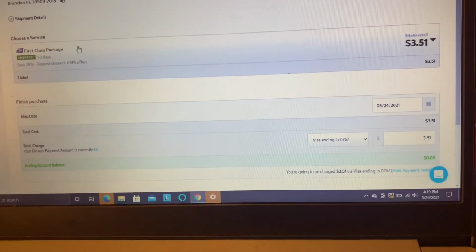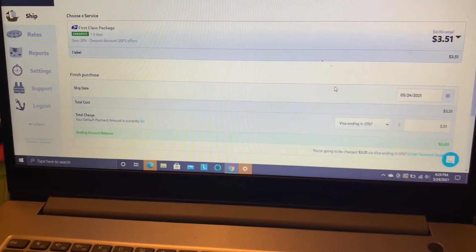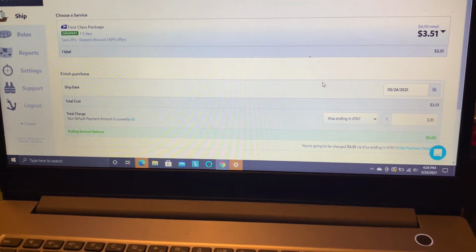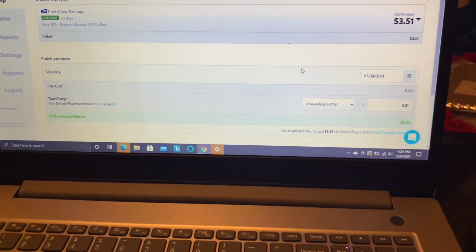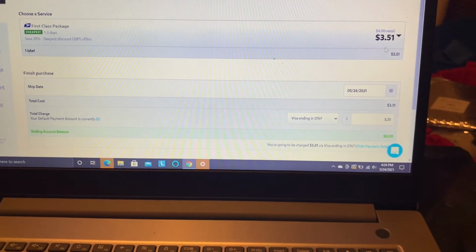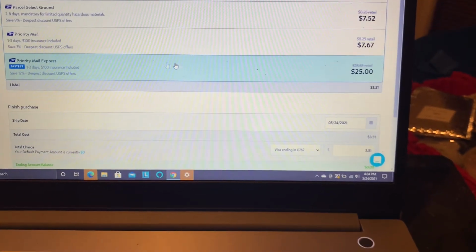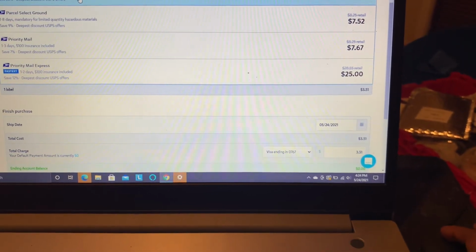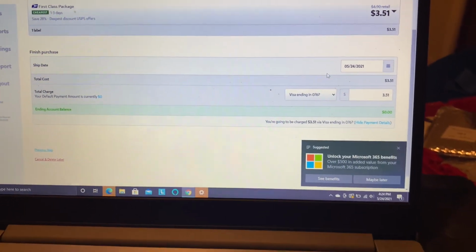Okay, and so you can see for the cheapest, so this is for the, okay, you guys, as you saw, the computer actually shut off on me. So now it's time to purchase the shipping label. And so here, the first class, it'll be $3.51. And as you see, they have other options that you can choose to pay for. But we're going to do the cheapest one, which is $3.51 here.